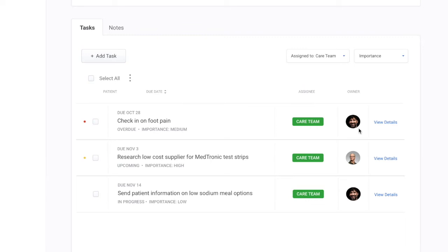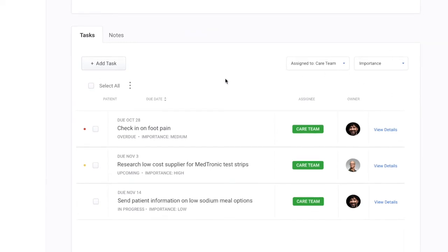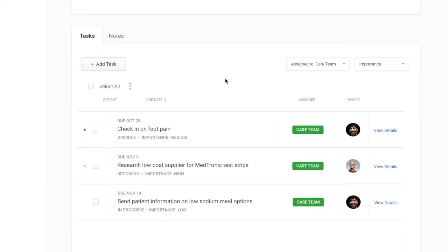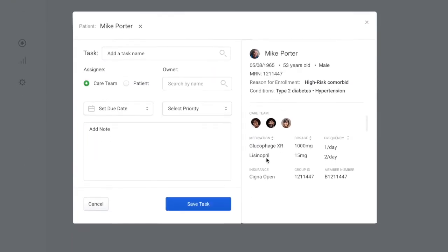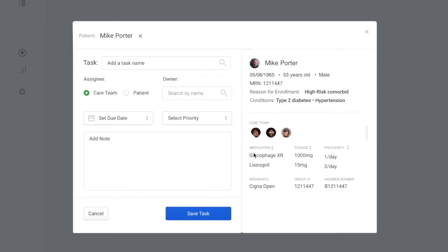They're the person you go to on the care team to figure out if what needs to be done has been done. If you wanted to add a task, there are a couple different ways to do that. One is to do it semi-manually by going to the Add Task modal. Here you'll see on the right side that there's a bunch of important contextual information to help you figure out what needs to be done, or really just to make sure that you don't have to swap back and forth between the task modal and the patient profile, or for that matter, between Karuna and the EMR.